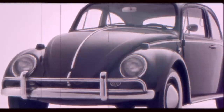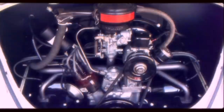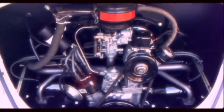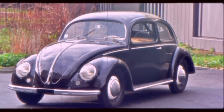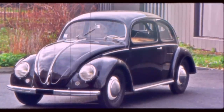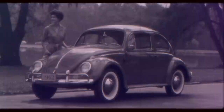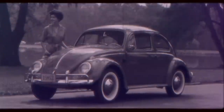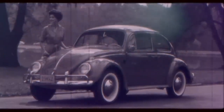Which of these features speaks to you the most? Are you in love with that distinctive Beetle shape? Or maybe you're all about that air-cooled engine purr? Perhaps you appreciate the no-nonsense interior or the Beetle's legendary durability. Or is it the overall simplicity that captures your heart? I find something to love in each of these features. The way they all come together to create a car that's greater than the sum of its parts.